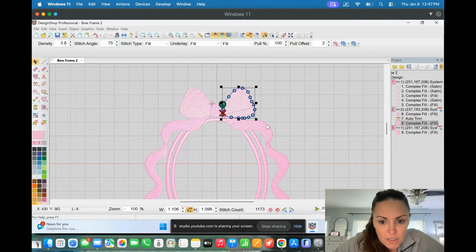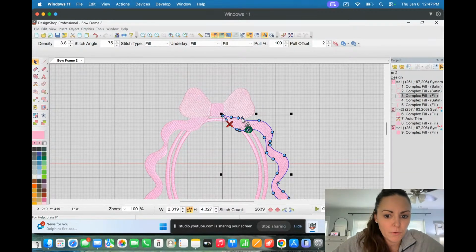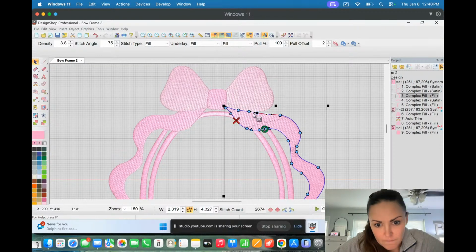So say you've got a part where you're like, okay, I need this to be a little bit more curved. These triangle wireframe points, if you hold down Shift and then click that triangle, it'll turn it into a curved one, and then you can actually get in there and curve it more. So there you go.